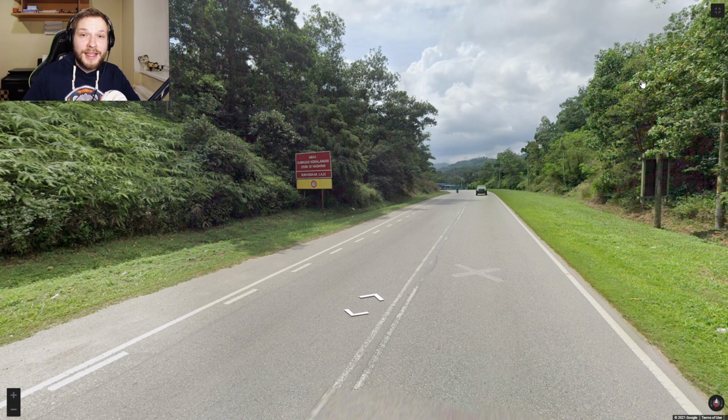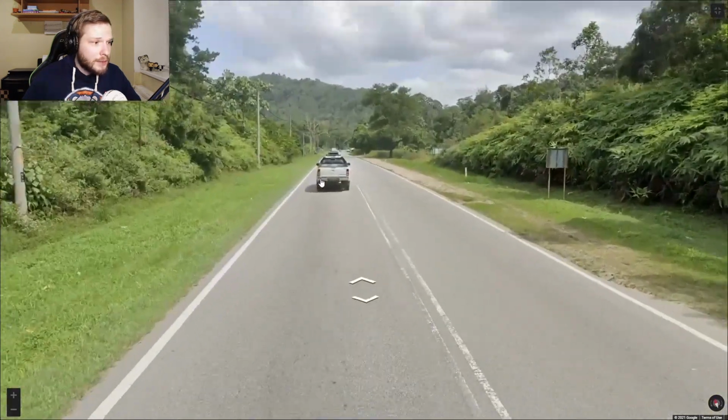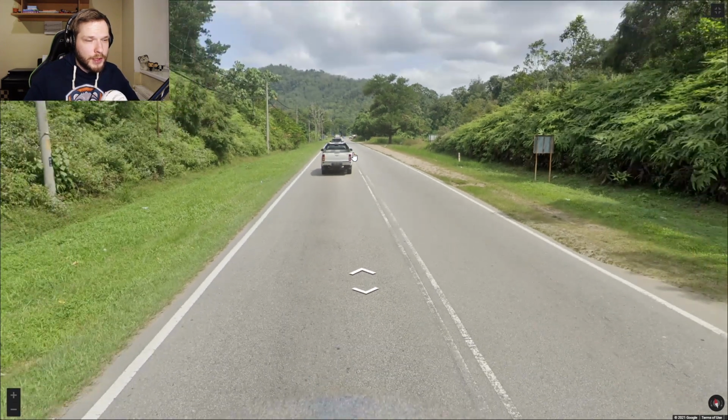This, my friends, is Malaysia. So how do you tell Malaysia and Indonesia apart? Many people struggle with that. So in both Malaysia and Indonesia, we're driving on the left side. However, Malaysian license plates will have two white sections. As you can see, like two white sections with black in the middle. So these are Malaysian plates. I will show the Indonesian plates in just a second.